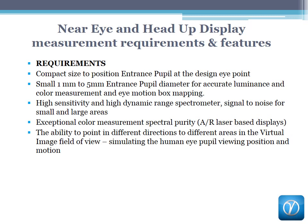So additional requirements are you have to have a compact size so that the measurement system can position its entrance pupil of the spectroradiometer system or photometer at the design eye location. You have to have a small entrance pupil diameter. You have to have high sensitivity and high dynamic range for good signal and noise. You have to have exceptional color measurement spectral purity for laser-based displays, where the primaries that produce the color in color space are very narrow, so highly saturated. So spectral purity is important. If you don't have it, you get very large errors in the setting of the white point. The ability to point in different directions in different areas of the virtual image field of view is required also.